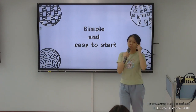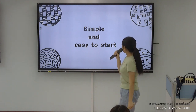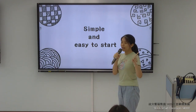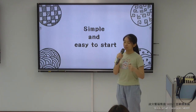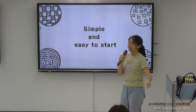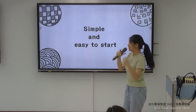The first: it is simple and easy to start. With a few basic Zentangle patterns, everyone can start to create their own unique Zentangle artwork anywhere. You only need one pen and one paper, then you can start drawing, no matter what kind of pen you use or what size of paper you draw on. Pencils are okay, and color pens are okay too. Even if you use a small piece of paper, you can still draw Zentangle on it.